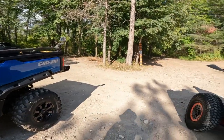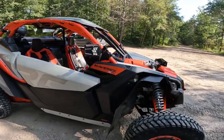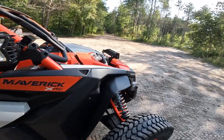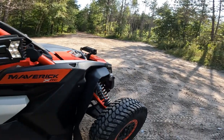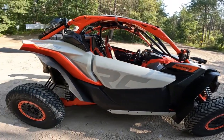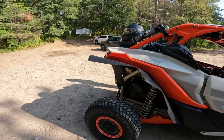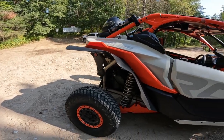We did the same thing over here with the X3. These are mud busters. They work really good. They collapse if you get into a tight spot and then just spring back pretty much to the same position they're in. This one here is a little bit tweaked, but it gets the job done.